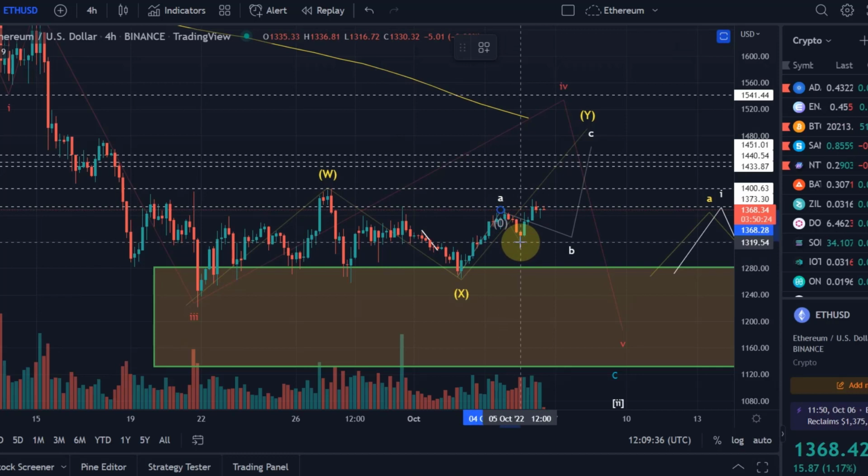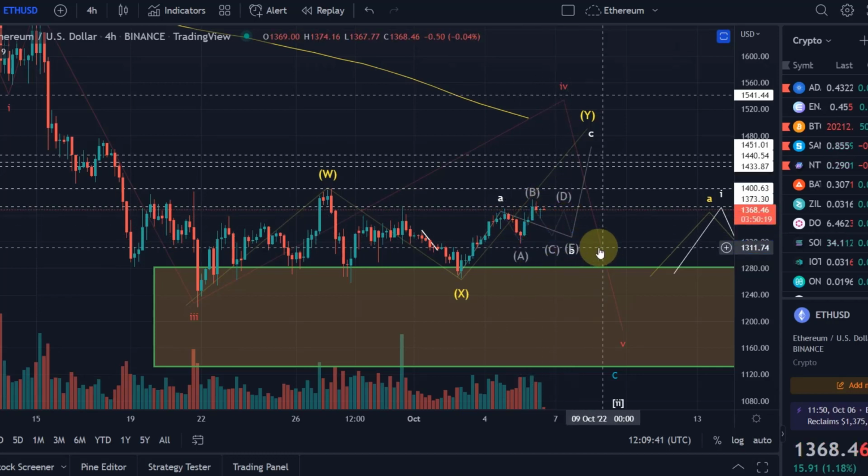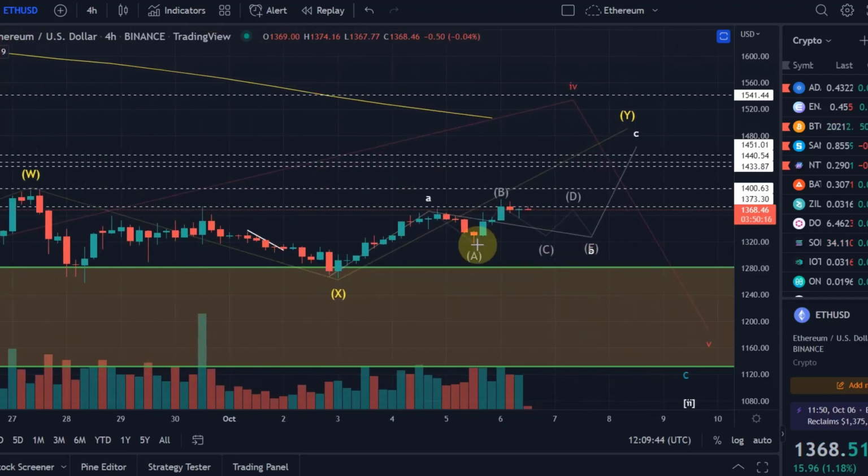So A, B, C, D, E, and the wave E would finish the wave B. Yeah, so that is how an Elliott wave triangle would be counted. We could assume that in this wave B, so the wave B is the triangle, the wave B could have done a wave A, a wave B, next is a wave C down. That would need to stay above 1317, the low here from yesterday. And then there will be a wave D up. The wave D needs to stay below the wave B high at 1382, pretty much.